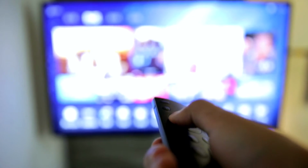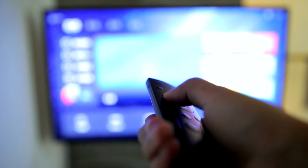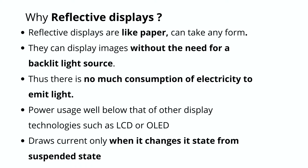Here are the key features of reflective displays. Reflective displays are like paper, can take any form. They can display images without the need for a backlit light source. Thus, there is not much consumption of electricity to emit light. Power usage is well below that of other display technologies such as LCD or OLED. It draws current only when it changes its state from the suspended state.